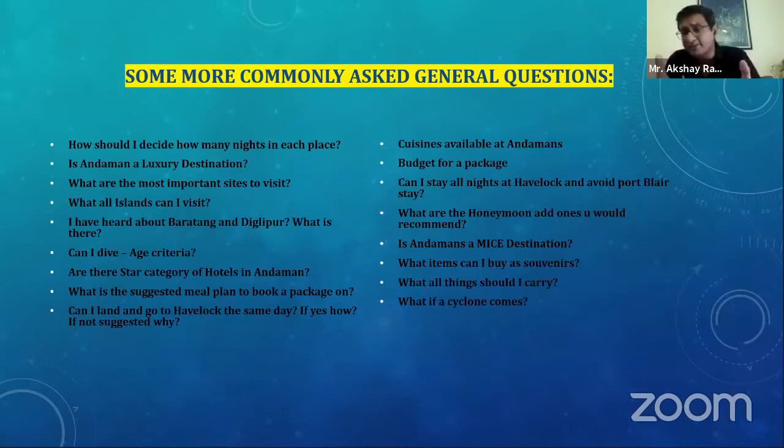What do you recommend for honeymoons? So Andaman is a little expensive when it comes to honeymoon specials, flower bed decoration, cake and all. Unless the customer really insists, we recommend not including the same. Is Andaman a MICE destination? Absolutely. It's a great MICE destination. But again, you will have to educate your corporate well in detail before suggesting Andaman.